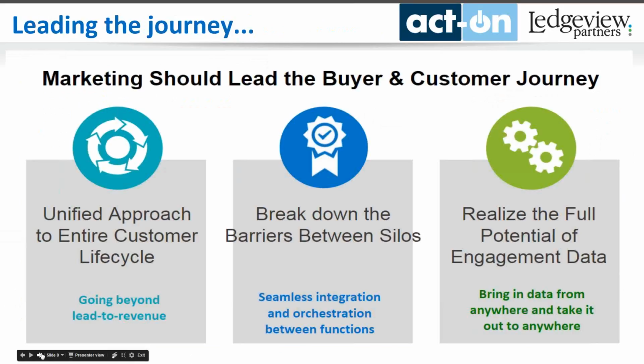And with this, that's just the first domino in the series. Marketing now more than ever is responsible for this entire buyer and customer journey. Again, that first domino being that web search. It's incumbent upon marketing to lead the buyer and customer journey. Unified approach to the entire customer lifecycle, decimating barriers that exist between marketing and sales, and the ability to realize full potential of engagement data.